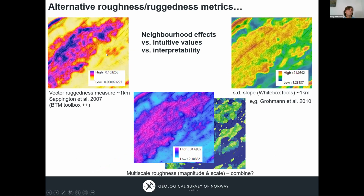We have found that it tends to be prone to effects of the analysis neighborhood as you move to broader scales. And a similar case for the standard deviation of slope, which also has been proposed as a measure of roughness. But obviously these have their place.